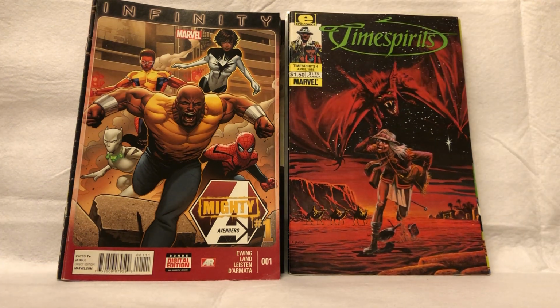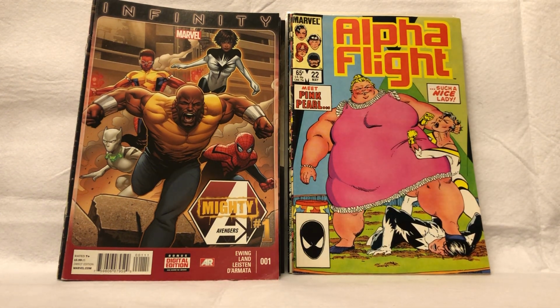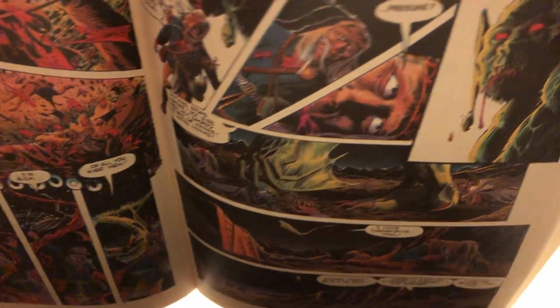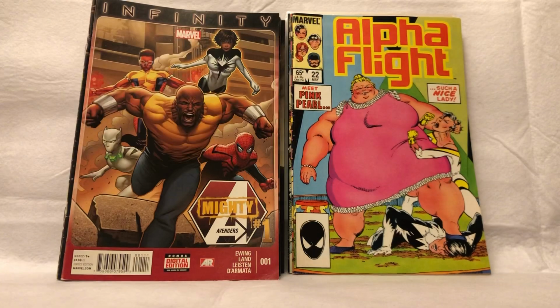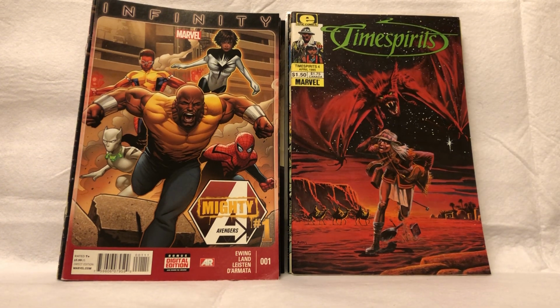Time Spirits number 4. That's the first Varney, who is like the original vampire. And so Dracula was turned by Varney. So this is him right here. He's got an appearance in a magazine previously, but this is his first comic appearance, and one can only assume that that's him on the cover.